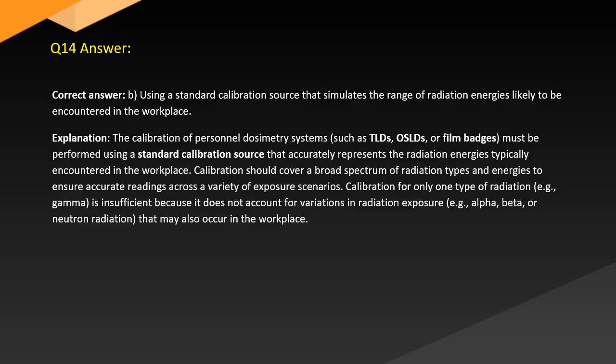Calibration for only one type of radiation, e.g., gamma, is insufficient because it does not account for variations in radiation exposure, e.g., alpha, beta, or neutron radiation that may also occur in the workplace.